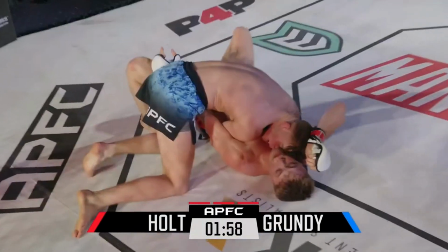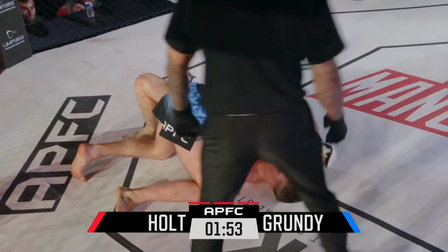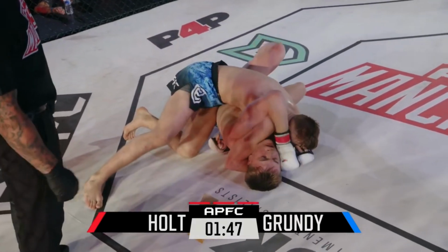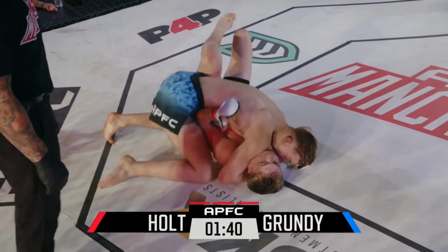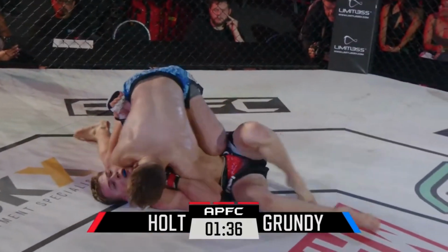Belly to belly suplex from Grundy. And that hurts, Jason, let me tell you. Yeah, I mean, absolutely took him for a ride there. This is Grundy 101. This is what he's been doing all fight. That's probably the most emphatic takedown he's had. And it shows you the kind of momentum he's been building and just absolutely layering on as the rounds have gone on. Dan just being careful here because he's under so much pressure.